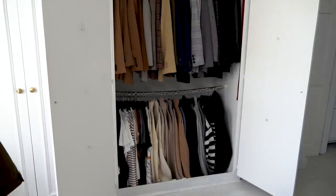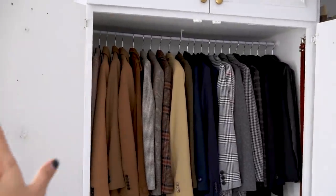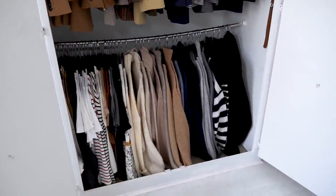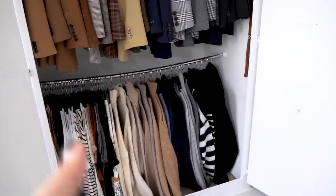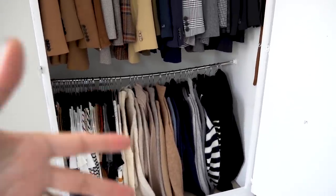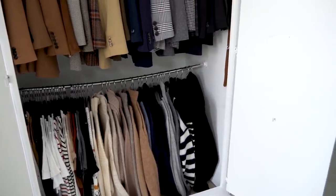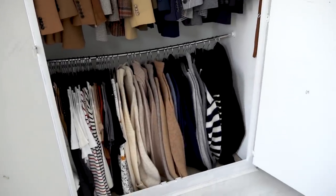Now I've put everything back in, it's nice and clean in there and hoovered. I've decided to keep blazers spaced out along the top and the knitwear on the bottom. I say this every time I do this for autumn winter: knitwear ideally should be folded. I personally don't like knitwear folded because I can't see what I have, and also I don't have the space to have it folded. Lots of you suggested those hanging shelf things, but I just don't like them.